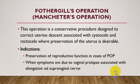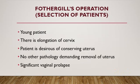and when symptoms are due to vaginal prolapse associated with the elongation of the supravaginal cervix. So the supravaginal cervix is elongated and then there is a uterine descent, and that's why one of the components of this surgery is amputation of the cervix.